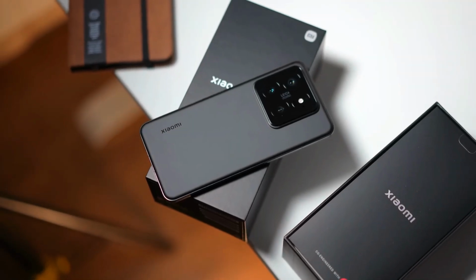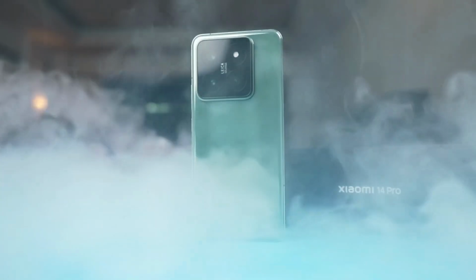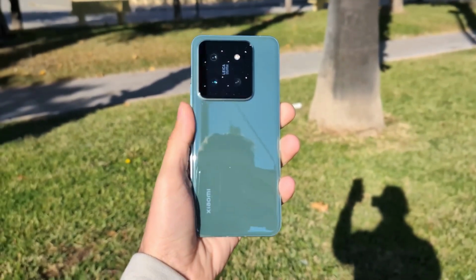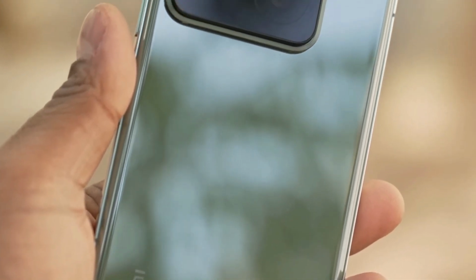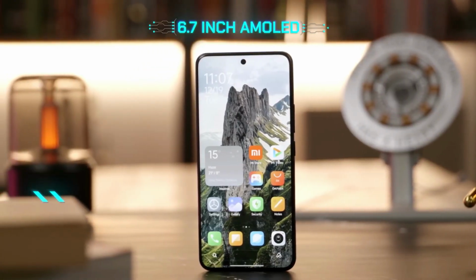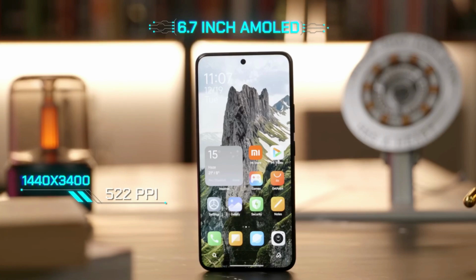Most Android phones look pretty much the same these days, right? They have glass on the front and back that curves on the sides, but the Xiaomi 14 Pro is different. It has a more square shape with thick frames that remind me of the iPhone. The 6.73-inch screen is awesome too.